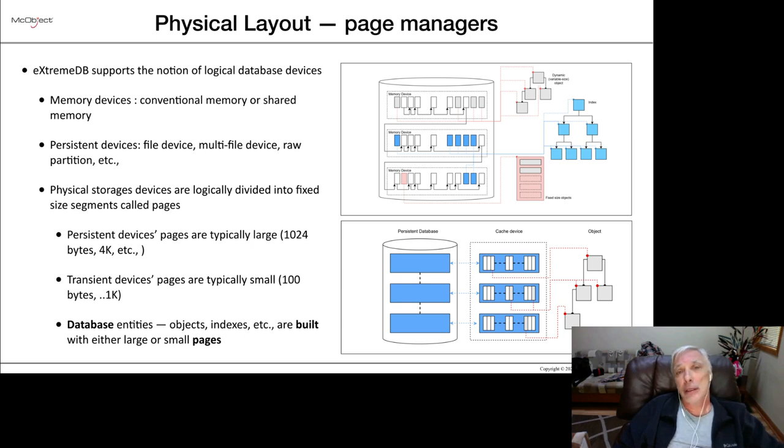Now, a few words about physical layout, how we store data. eXtremeDB supports the notion of logical database devices. Logical devices are simply an abstraction of your physical media. There are two different kinds of media that we support. We support memory devices, which could be conventional or shared memory, and persistent devices. Persistent devices could be files, multi-files, or raw partitions for that matter. Regardless of the nature of the physical media, all memory devices and all physical devices are logically divided into pages. Pages are simply fixed-size segments.